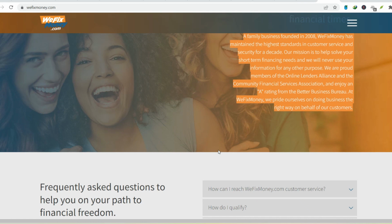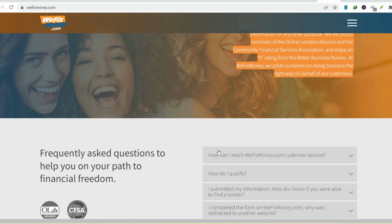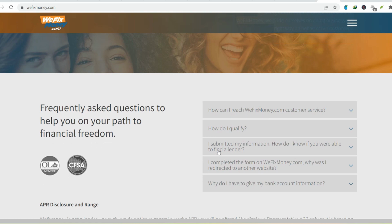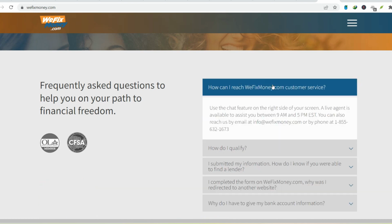Alternatives to wefixmoney. Exploring your options. Before you hit that submit button on wefixmoney, consider these alternatives. Negotiate with bill providers. Explain your situation and see if they offer payment plans. Talk to your bank. They might be able to offer a small line of credit or short-term loan at a lower rate.